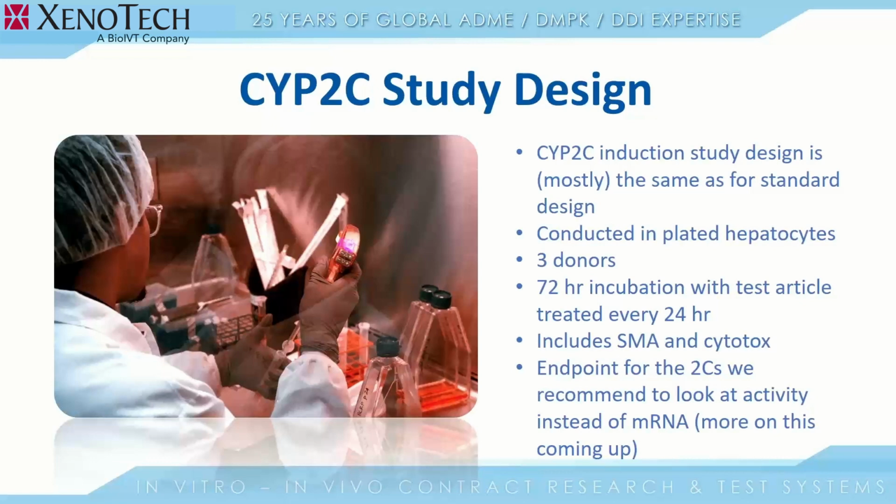So, CYP2C induction study design, what's different? Basically, the study design of looking at CYP2C induction is pretty much exactly the same as what we would do in a normal induction study, where you're just looking at CYP1A2, 2B6, and 3A4, mostly, and I'll get to this at the end. But the study design that we carry out here at Sekisui Xenotech is robust, and it meets the requirements of all three regulatory agencies, the FDA, the EMA, and Japan's PMDA.